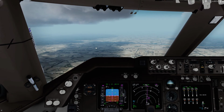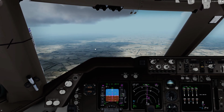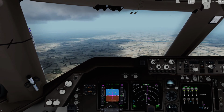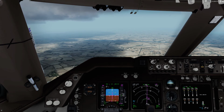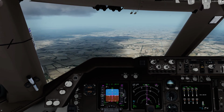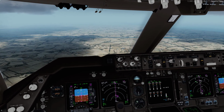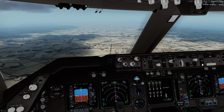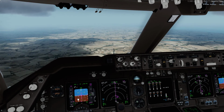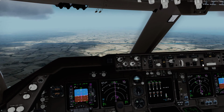There goes the cabin signs, dinging. Flaps 20. No more flap reductions until we get the gear down. Alright, we've got the localizer and everything. We are just about to line up the, I don't know what that's called. Not the glide slope, I don't know. That must be the localizer.